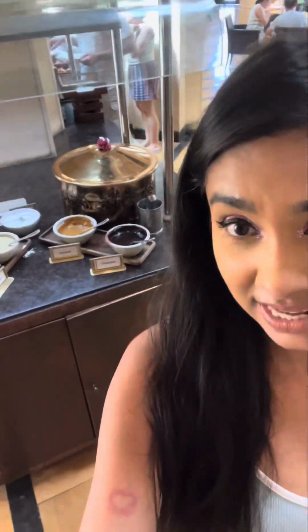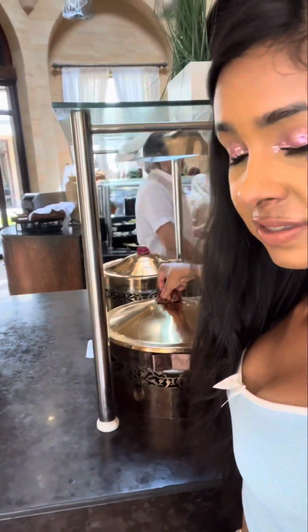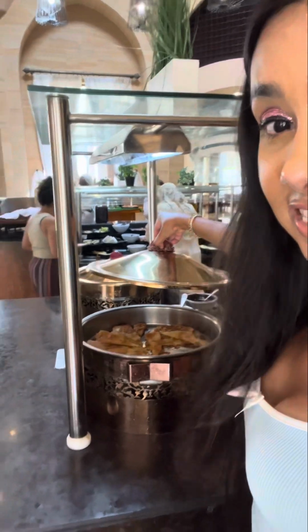There's cheese platter stuff here, charcuterie, and cheese board. And then there's molasses, caramel, and chocolate. Wow, this looks really good. Wow. This is my favorite bread.